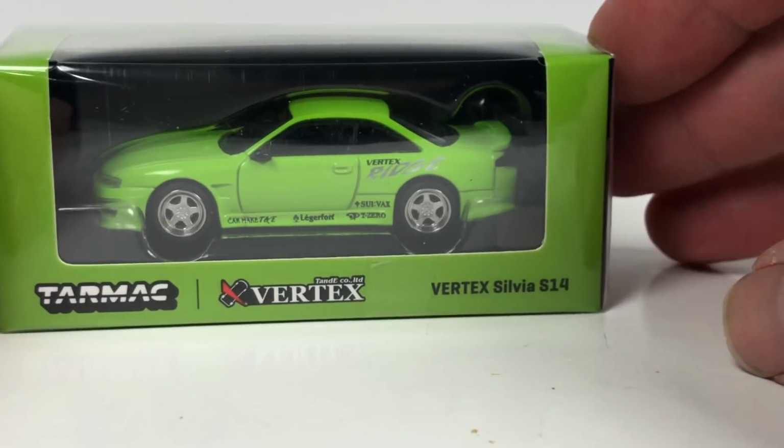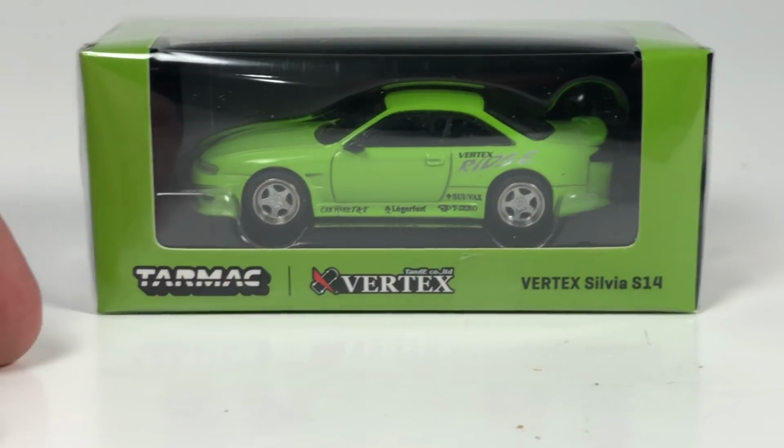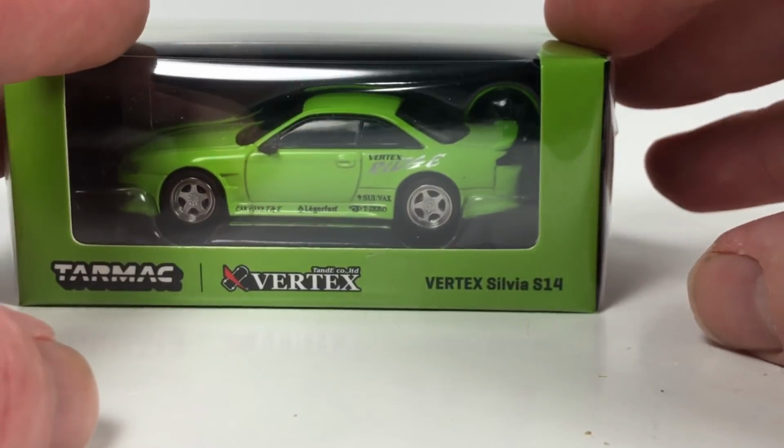Next is Tarmac Vertex Silvia S14. Again, this is also purchasable from Surplus Goodies.